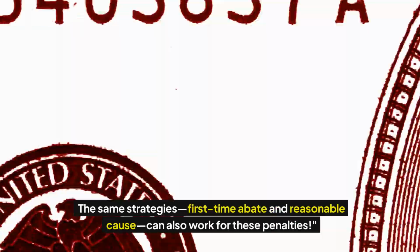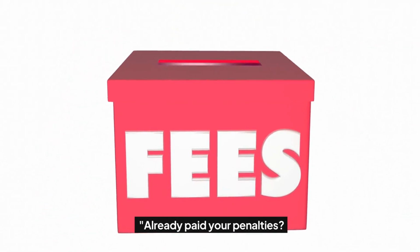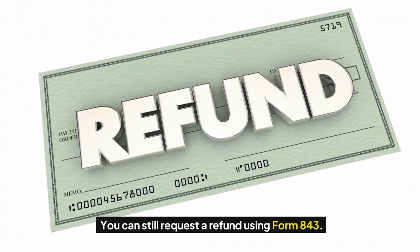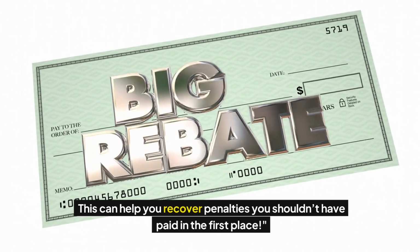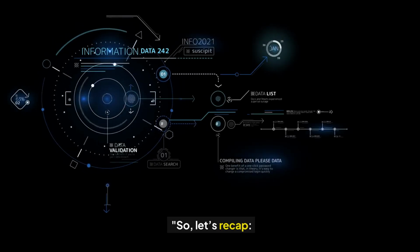Missed your employment tax deposit deadlines? This can be tricky, but there's a tiered penalty system here too. 1. 2% if it's within 5 days. 2. 5% if it's between 5 and 15 days. 3. And 10% if it's more than 15 days late. It might seem small, but these penalties can snowball if you're not careful. The same strategies, First-Time Abate and reasonable cause, can also work for these penalties.